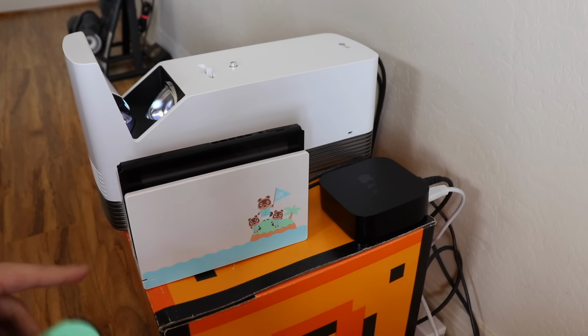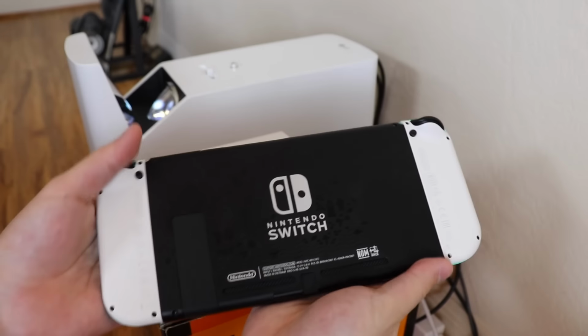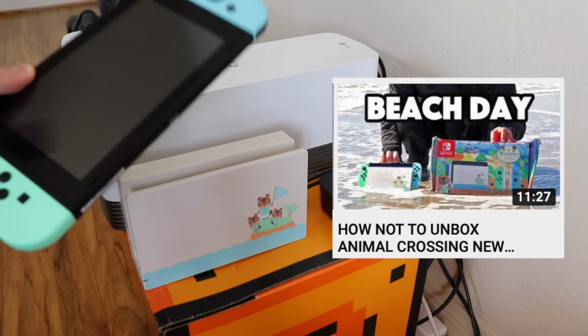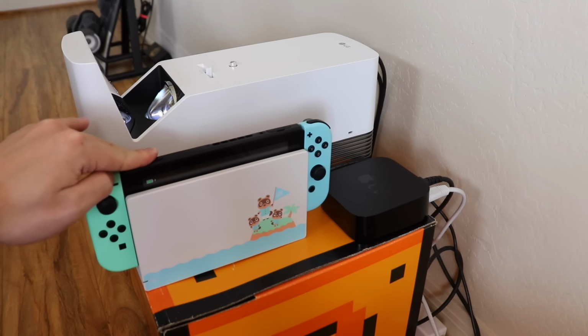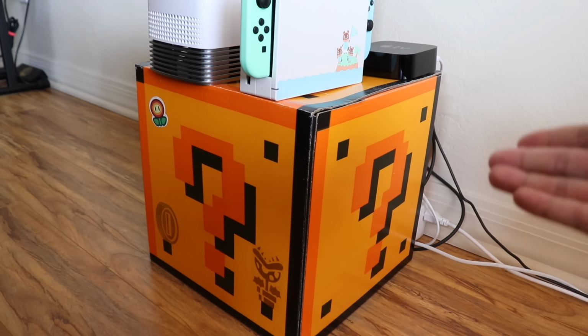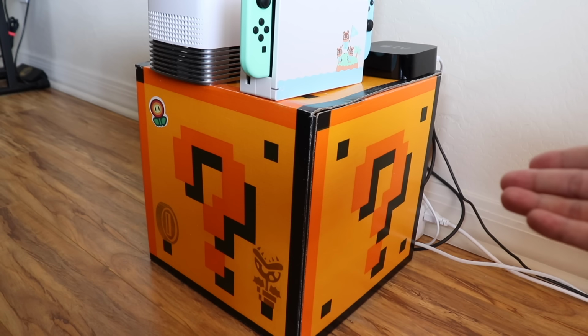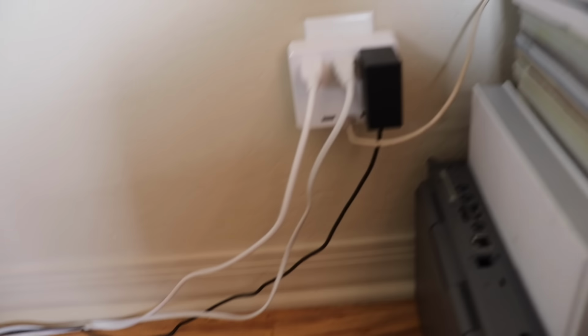And this is my Animal Crossing New Horizons Special Edition Switch, as you can see. Yes, I had two. This was the one I pre-ordered when it was announced. I like how the dock matches the projector. And all of these electronics are sitting on top of a Mario question mark box that someone was throwing away. This might be a fire hazard.